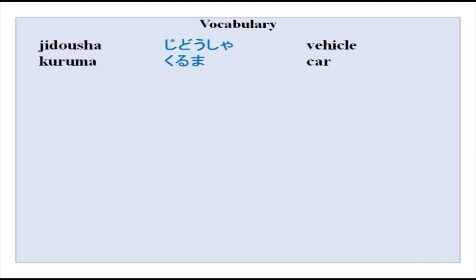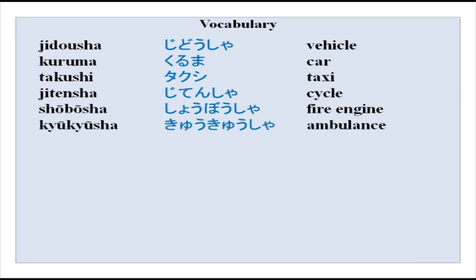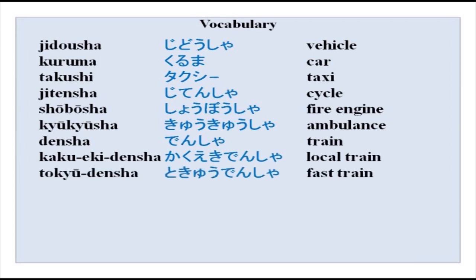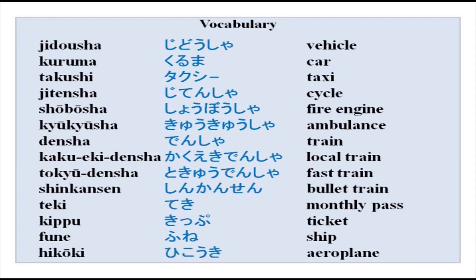Now, in the end, there is vocabulary for you over here. Jidosha, kuruma, takushi, jitensha, shobousha, kyukyusha, densha, kakueki densha, tokkyu densha, shinkansen, fune, kippu, fune, and hikoki. So you can please practice these.